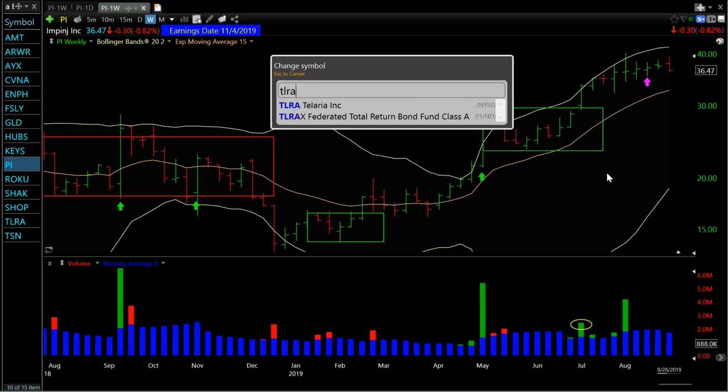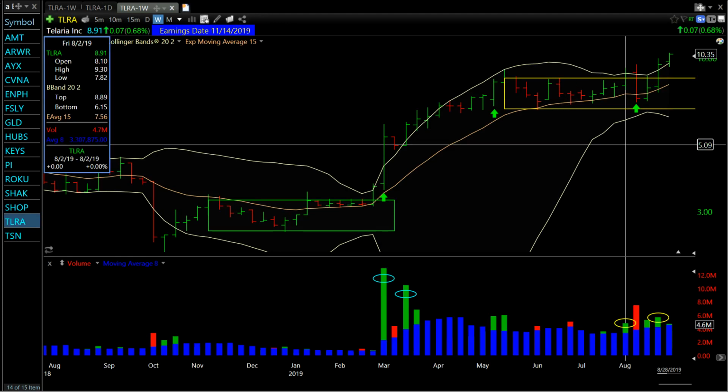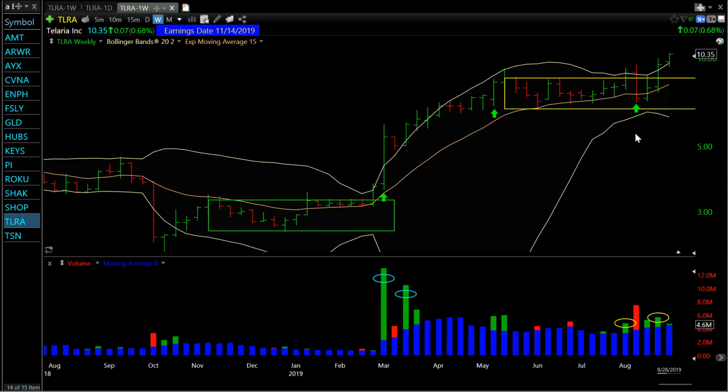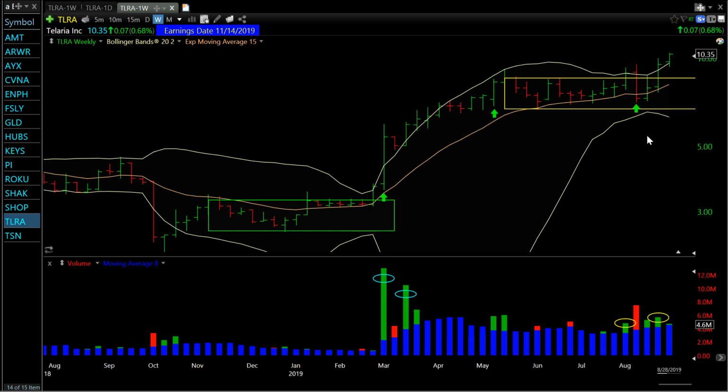And the one more new addition is TLRA. I don't know. I can't figure out these company names sometimes. I wish they just called it something like Video Corp or something. But as you can see, this one had a potential breakout right before its earnings, had the earnings itself, sold off, but then went back up, and now it's broken out. Look at the green volume. They must have said or done something right, because it's getting big green volume every week here. So those are the new additions to the textbook list.